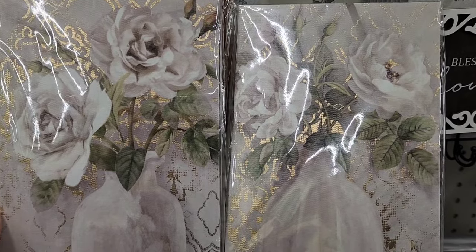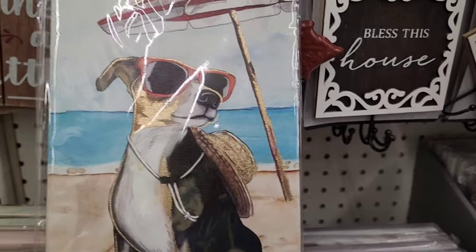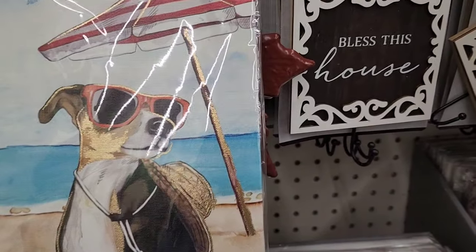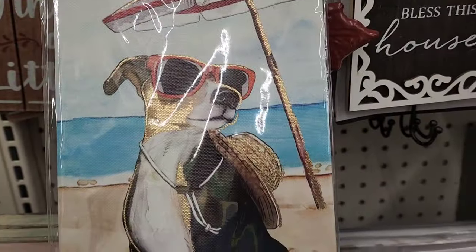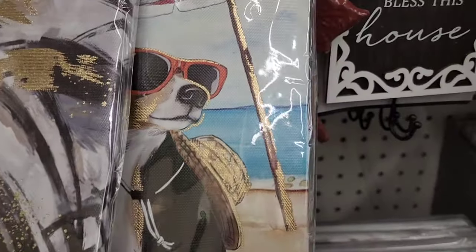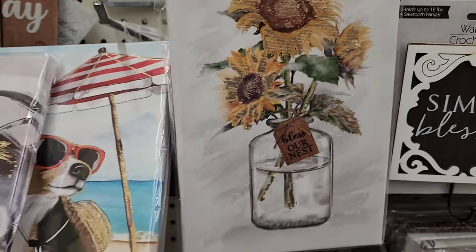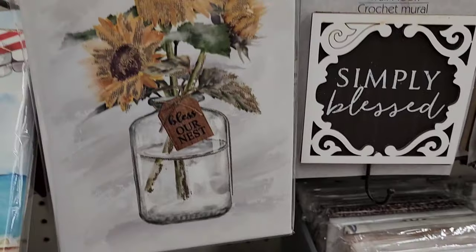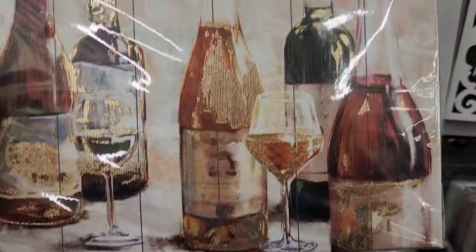It's really pretty. One here with a beautiful doggy. He is gorgeous. Look at him. Really, really pretty. Then we got this one here as well. These are really cute as well. Then the other one here is this one that says Bless Our Nest. That's really, really gorgeous. And then this one here is the one with the wine. All the wine and the wine glasses.